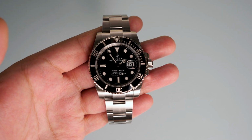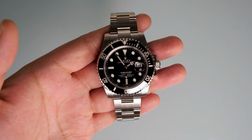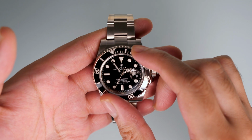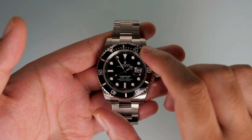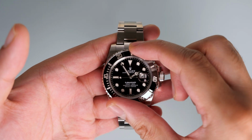The unidirectional bezel was designed to allow divers to monitor their immersion time and compression stops. The bezel is turned to line up the triangle marker with the minute hand. As the minute hand moves around the watch, the diver can accurately time the dive and can track how long they've been underwater using the markers on the bezel.